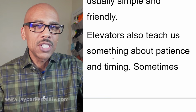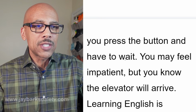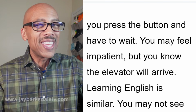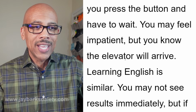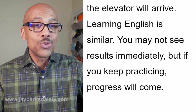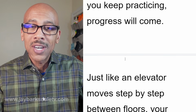Elevators also teach us something about patience and timing. Sometimes you can press the button and have to wait. You may feel impatient, but you know the elevator will arrive. Learning English is similar. You may not see results immediately, but if you keep practicing, progress will come.